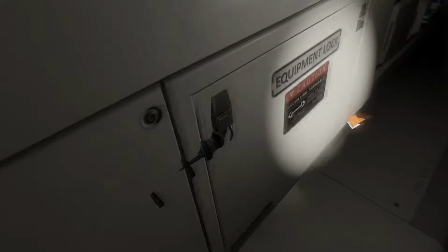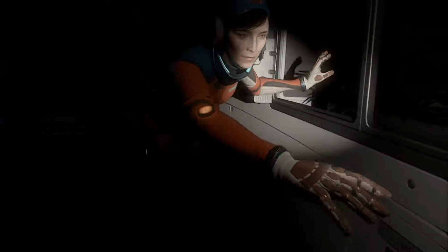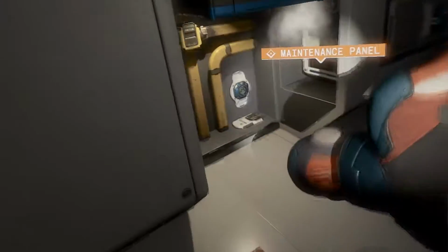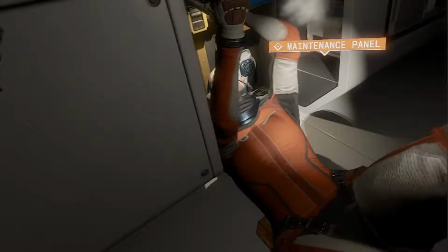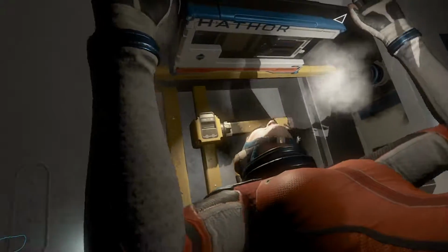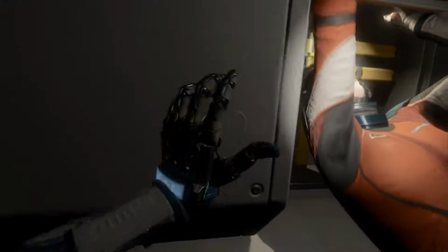Olivia, I've located the maintenance panel. Perfect. Keep your light on it for a moment while I remove the cover. Heads up, Jack. Coming through. Looks like we've got some fused wiring. Status report? The short caused a full system crash. We'll need to reset each of the environmental controls. Can you find the emergency junction while I sort out this mess? Yep. It's right here.